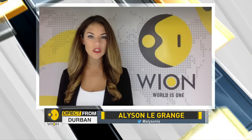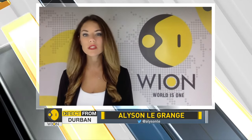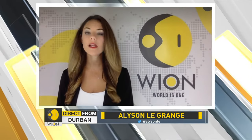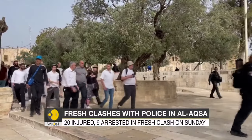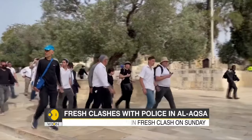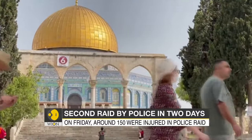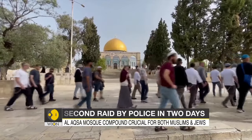Now, tensions continue to mount at the Al-Aqsa Mosque compound as fresh clashes were reported earlier today. Israeli forces entered the compound as worshippers gathered for morning prayers. Israeli authorities say forces entered the compound to facilitate routine visits by Jews, but protesters had piled up stones and set up barriers, which led to a confrontation. 9 people were arrested and at least 20 were injured.